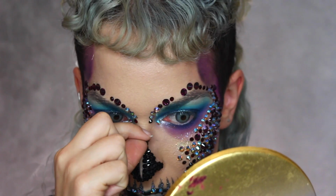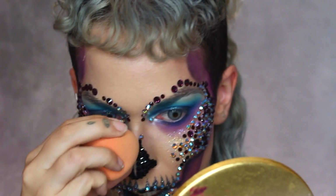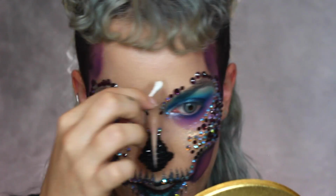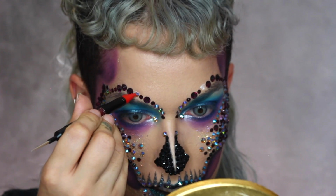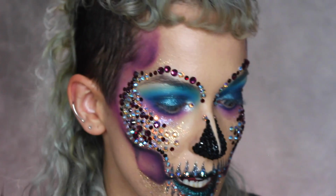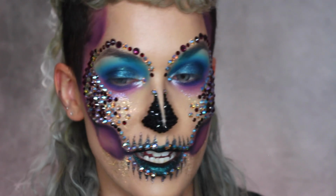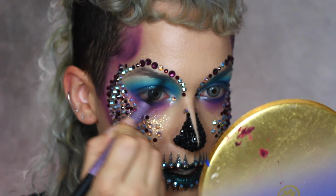Let me see. I actually removed the one from right smack in the middle of my nose. I think I'm gonna get rid of this one so that I can add it right here, because I only had one left, so I had to take one from somewhere. And that goes there, and the last one goes right there. Boom. And I feel like I need to darken these brows. These brows seem a little lost considering everything else that's going on around them, so I'm just going to darken them up a little bit.